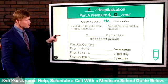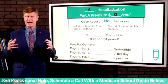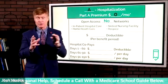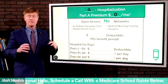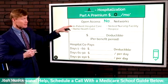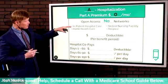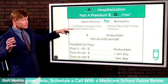Home health care. This would be someone that was in the hospital and needed some rehab, not the intensity of a skilled nursing facility. So they send them home, and those home health care follow-up visits are going to be paid through Medicare A because it started in the A system. So wherever it starts, as far as the original bills, that's where home health care continues to pay.